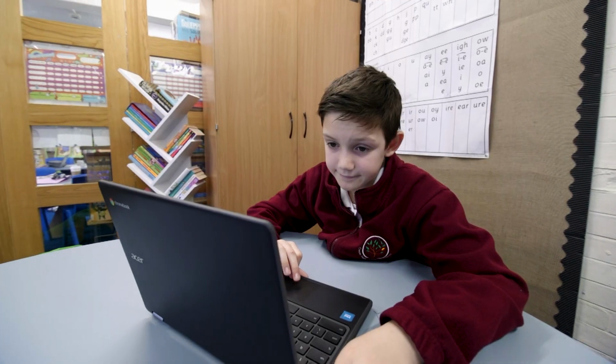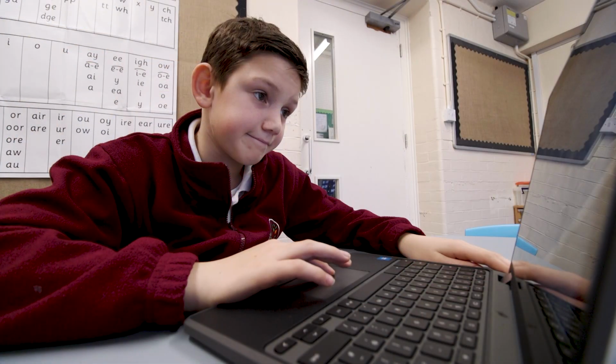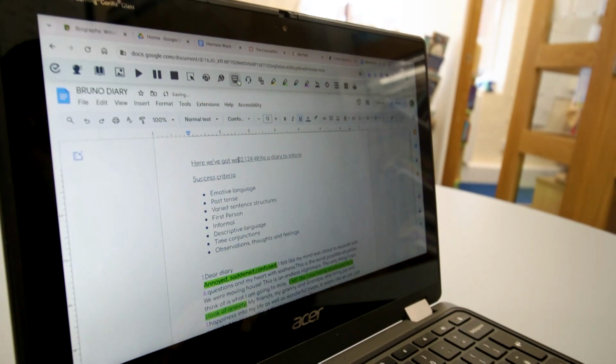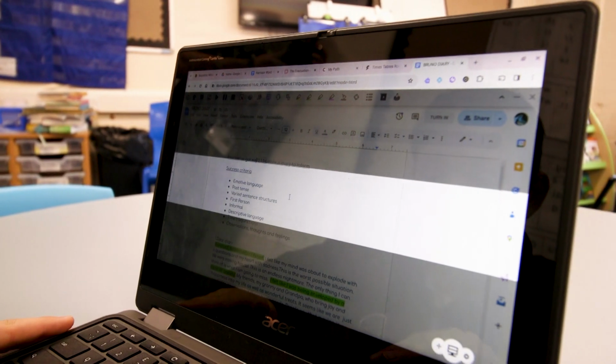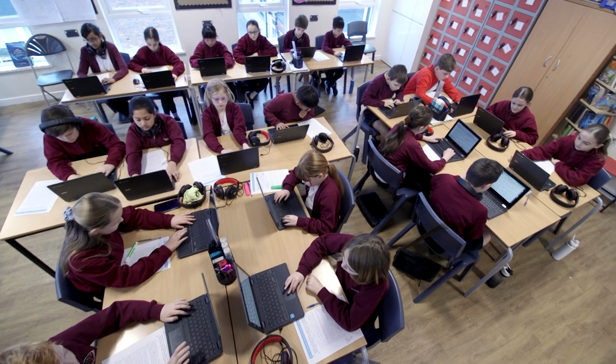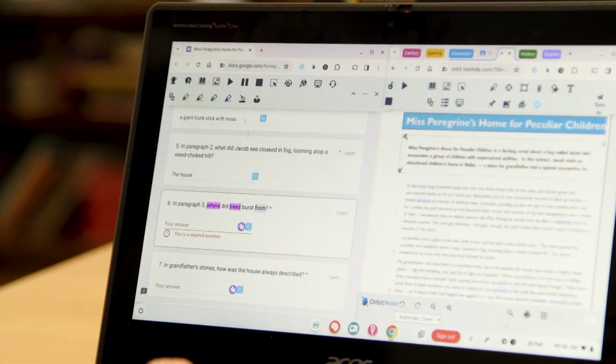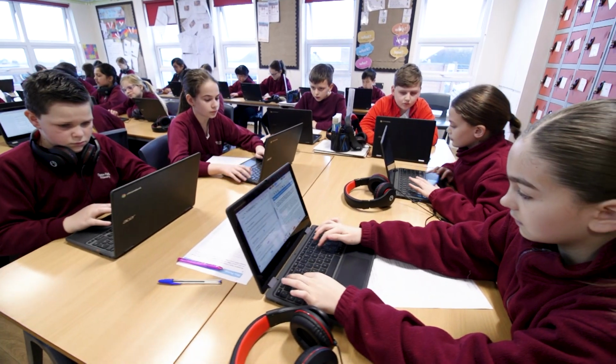If we didn't have Read and Write or Orbit Note or Chromebooks in general, I'd dread coming to school every day. It makes me feel like I can actually make a difference. I can really get my learning to improve without having to ask a teacher every single lesson what should I do, how can I improve it, because I have the tools to do some learning on my own. The pupils' experience of using Read and Write really empowers them and makes them feel like they can also make a difference. They can do what they want to do because they have that power to write down and do work and learn, even if they have special needs or anything like that.